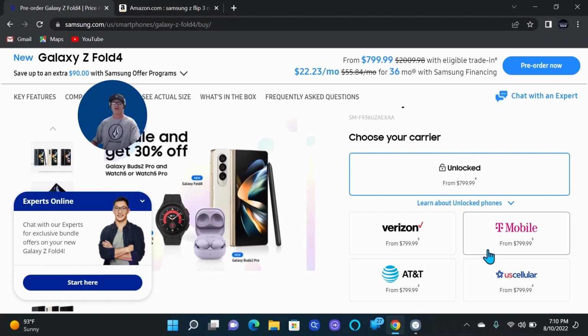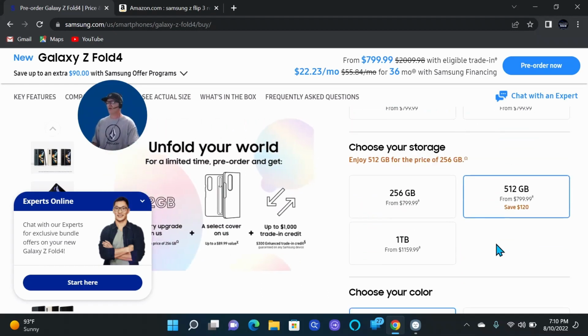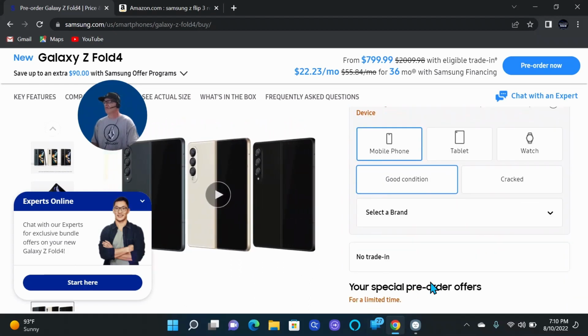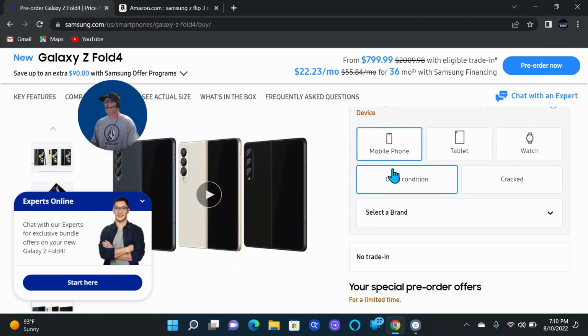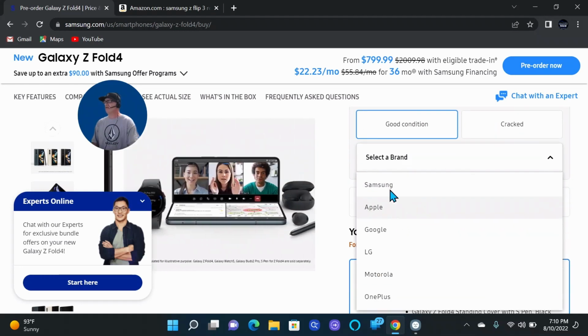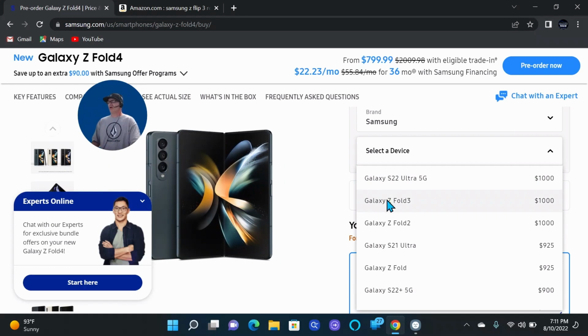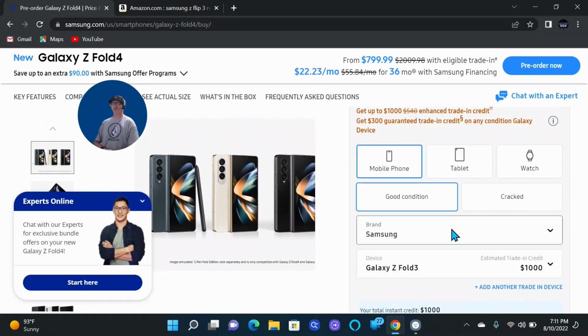And the reason I say that is because this is an $1,800 phone. And no matter what, when you go to pick your trade-in, the most you're going to get for the previous gen model, if we go ahead and pick Samsung right now, we pick the Fold 3, right? You're going to get $1,000. And it's this way every year. It was the same way last year.